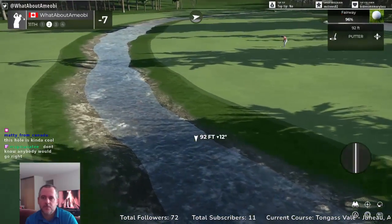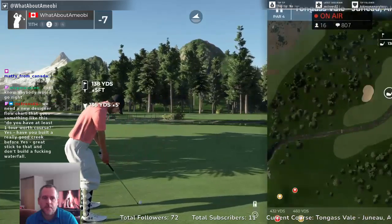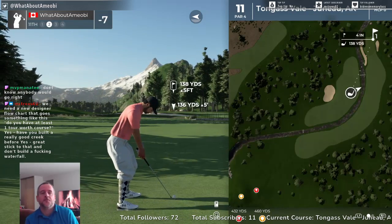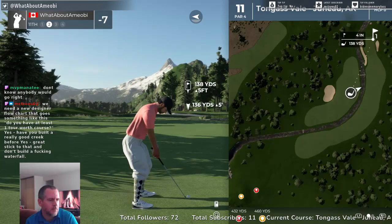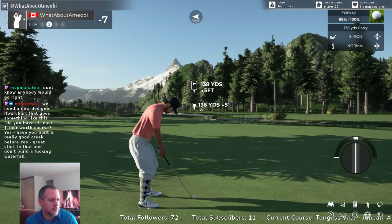Creek looks nice. Yeah, I think it's the fairway over there that's bothering me. I don't know that you really needed to have that fairway go around there. You could make this just have the right edge of this fairway be water, and that's the fairway. Yeah, I don't think anybody would go right.